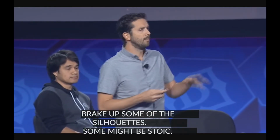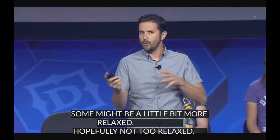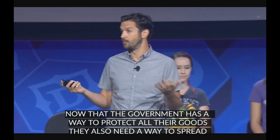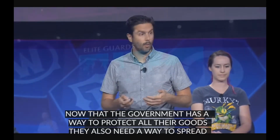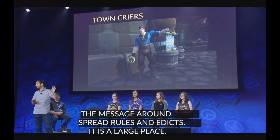So now that the government has a way to protect all their goods, they also need a way in which to spread the message around, spread a lot of rules and edicts. You know, Kul Tiras is a large place, so they have to be able to do this. What better way than with criers? So they're going to help spread the message around, right?